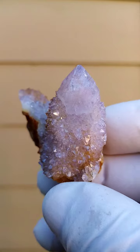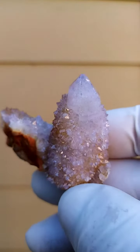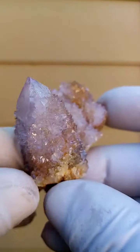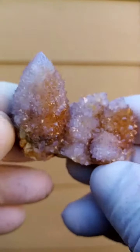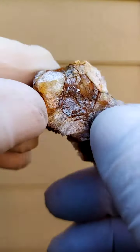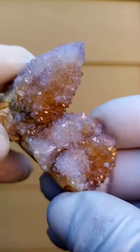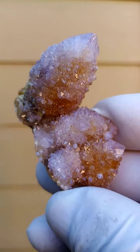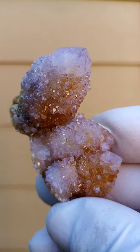Okay, let me just move it around, give you an indication of the crystal faces. Look for reflections. And there's hundreds of little crystals growing around the main crystal. The back, okay, this one has actually been sawn. I think I saw this a few years back. From the home of the Spirit Quartz, Bukenhout, South Africa.